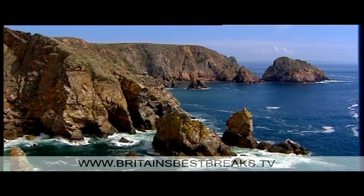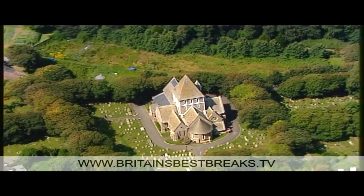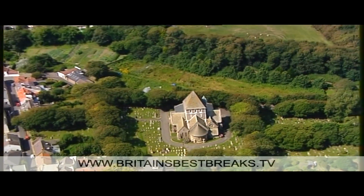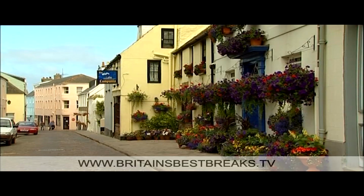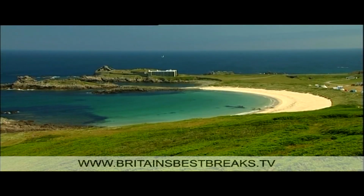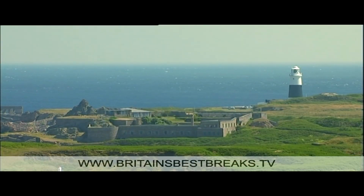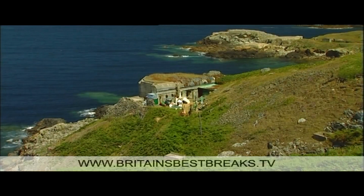The first destination on our island hopping tour is Alderney, full of bygone charm, a haven of peace with enticing restaurants and welcoming pubs. It has the Bailiwick's only standard gauge passenger railway, fabulous beaches and a 9-hole golf course. Because of its numerous fortifications, Alderney has earned itself the nickname the Gibraltar of the Channel Islands.